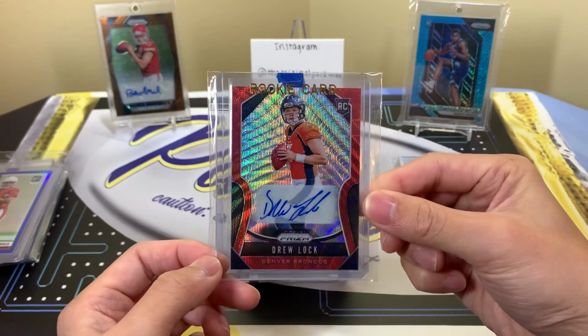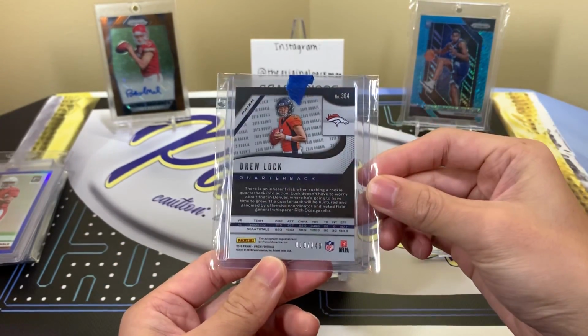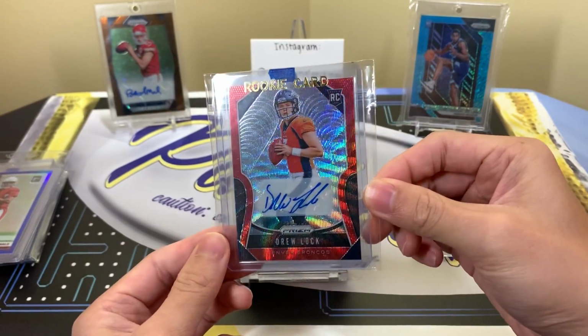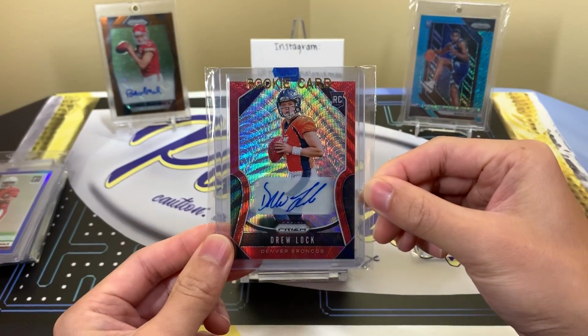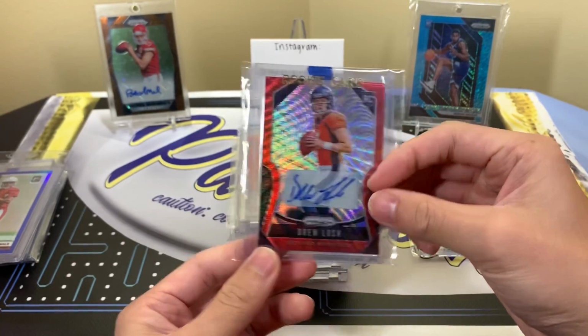That's 10. 9 is Drew Lock. At the time, it was a solid pull, and now Drew Lock is one of the better players from that draft class and one of the most promising young QBs, in my opinion. I think he looked nice, and his prices are definitely rising, so I'm glad I kept this one. But Drew Lock, very nice. 10 of 149 from Prism.